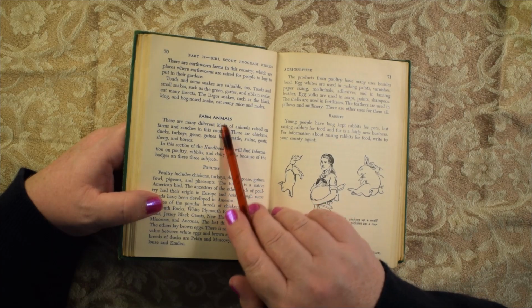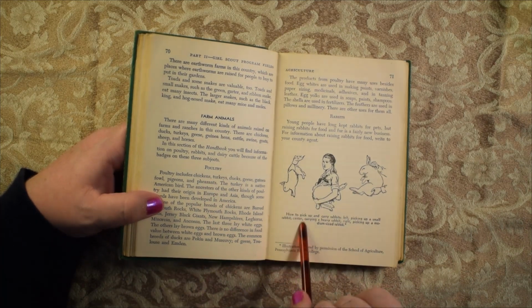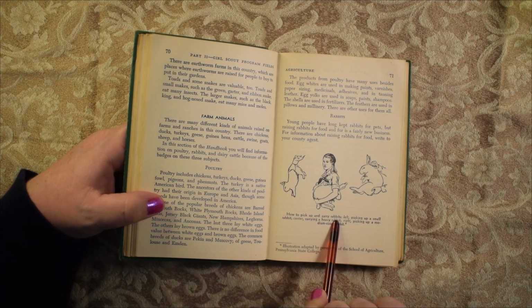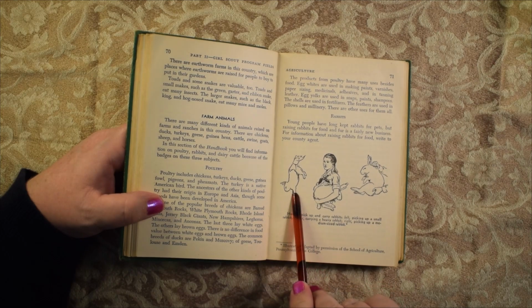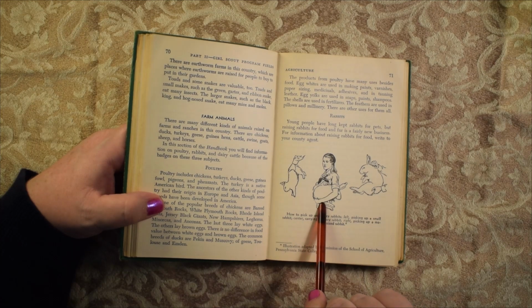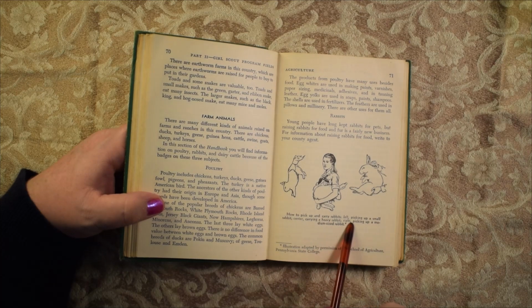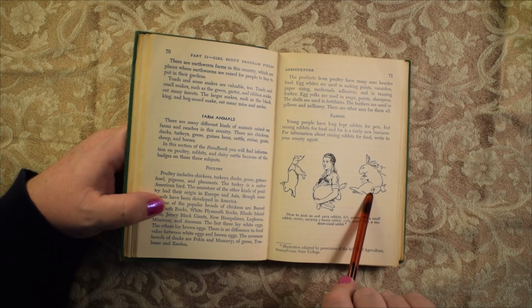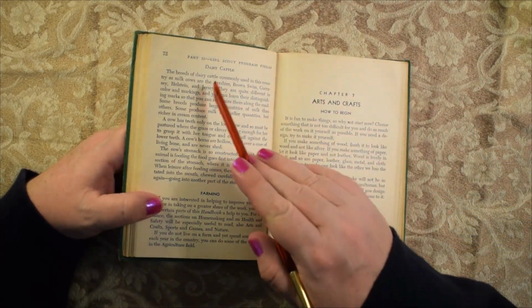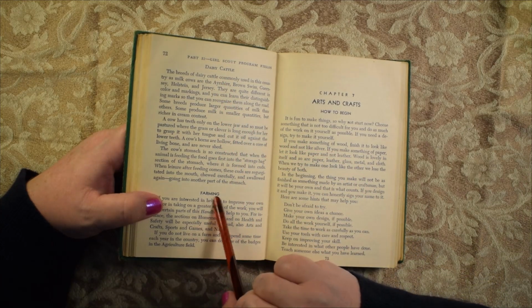We have farm animals, poultry. Oh, and this shows how to pick up and carry rabbits. Left, picking up a small rabbit in front of the hind legs. Center, carrying a heavy rabbit tucked under the arm like a football. Right, picking up a medium-sized rabbit, kind of like you would a cat, I guess, behind the head and then under its rump. Dairy cattle and farming.